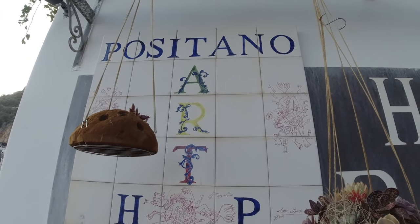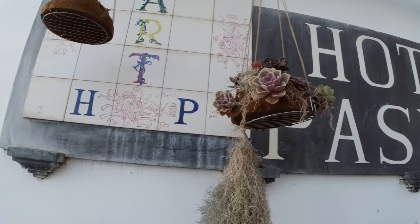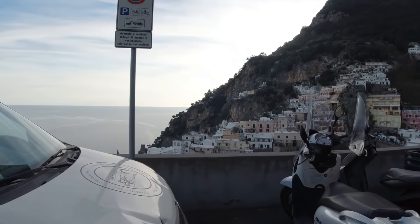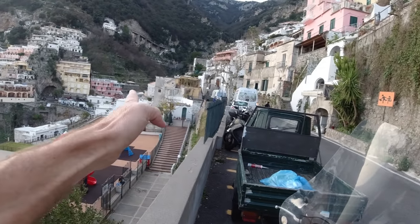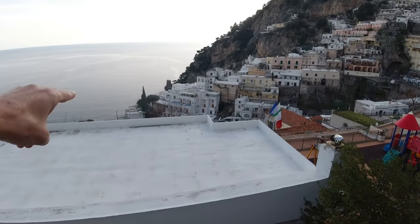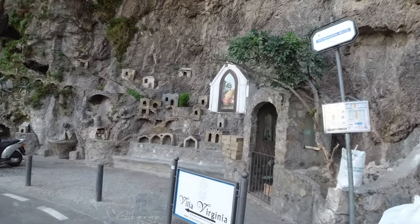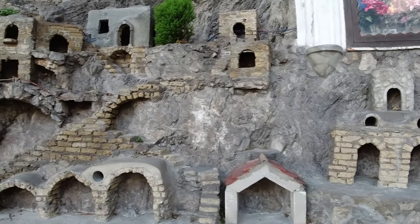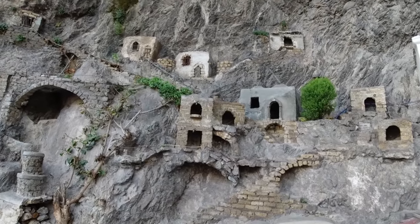So it's Positano Art Hotel, also called Hotel Pasitea. Right there, and here's the view. So the plan is to walk on down here and then get down to a nice little beach right down there. We've got something very interesting here. I guess sort of a recreation of the town. Houses on a cliff.